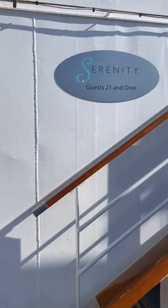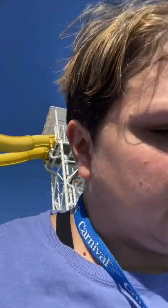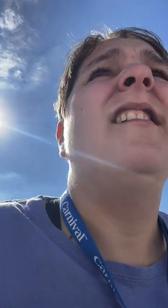Okay, so currently we are fixing to enter around the Serenity area for guests 21 years and older. I think I just made the cut by 14 years. But I want to show y'all something that's kind of neat. I gotta climb the stairs to get to it first. Whew. Get my workout for today. I just spilled my coffee everywhere.